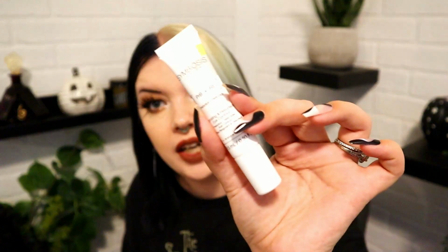So this first thing is from Symbiose London. It is a PRB plus RE, prebiotics plus retinoids, eye contour. Oh sorry, I got too close. The eye contour little cream. It's a squishy little creamy tube. Let's see if I can get the card and tell you the retail price of this. So this retails for $125.